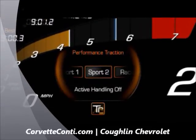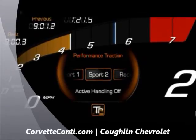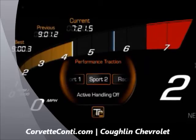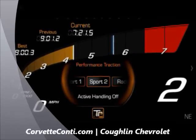Perf Track 4, Sport Active Handling Off. This is for use by drivers who are familiar with the track on dry conditions only. It requires more driving skill than Modes 2 and 3.